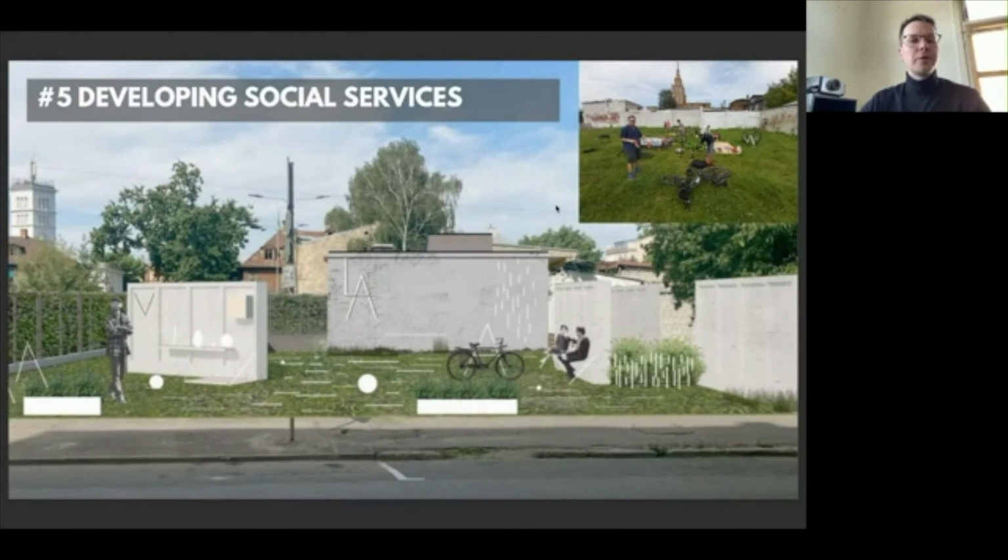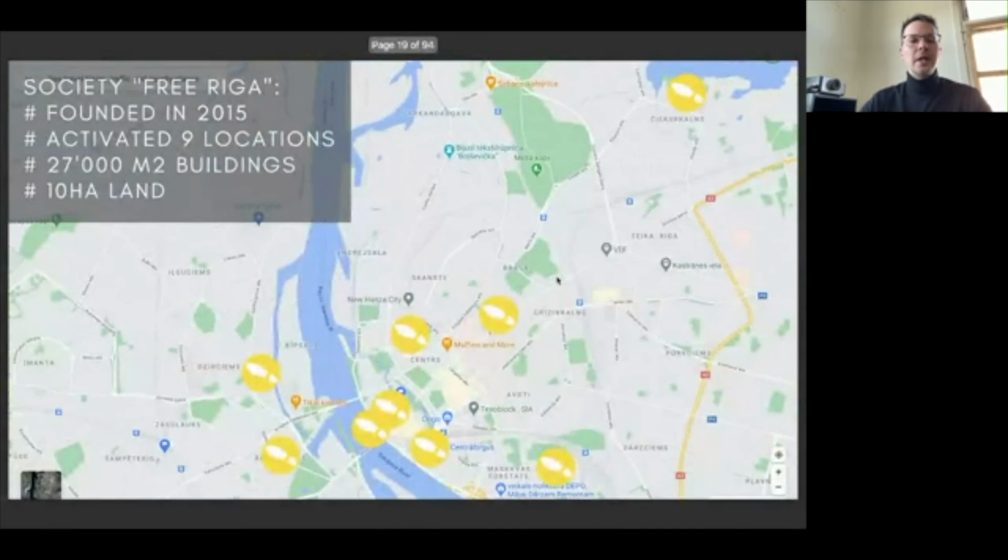And developing social services is also an aspect of youth. I wanted to show this example of open bicycle repair shop, which started in the corner you can see just on the field. And this year they are making their stand, the permanent stand for bicycle repair, and once a week they'll have bicycle repair workshops just to teach people how to repair your bicycle.